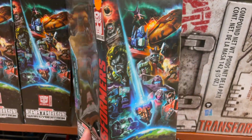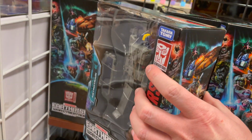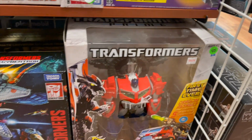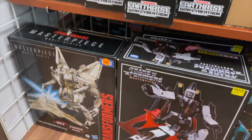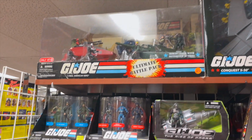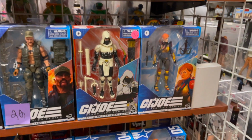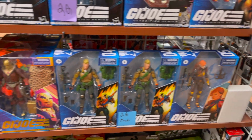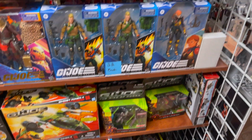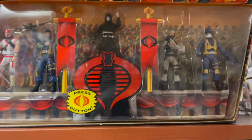Here is a Double Dealer. Looks like we got a handful of Double Dealers. Got an Astro Train there. Been spinning around here. Got some G.I. Joes here. It's pretty unique. Gung Ho looks amazing. Arctic Storm Shadow. Yeah. At one point in time, I did. It's pretty cool there.